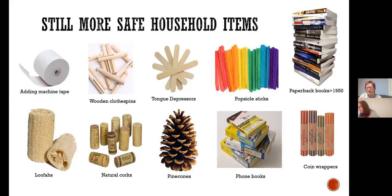texture as okra, which okra can be really slimy, and so I personally don't. The only okra I eat is fried, but the loofahs, some people eat them, but I love them because they grow here. You can grow your own, or you can pick them up at Hispanic grocery stores. They use them to wash their dishes with. So they're just a great enrichment toy. You can hide a lot of things in them too.